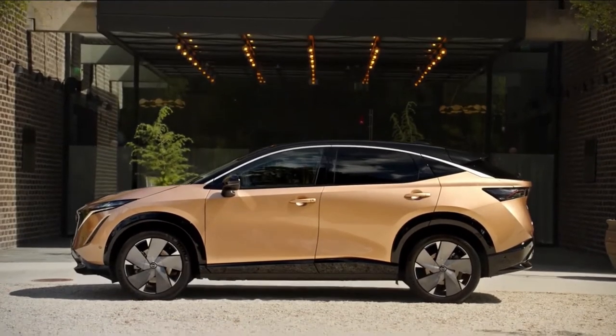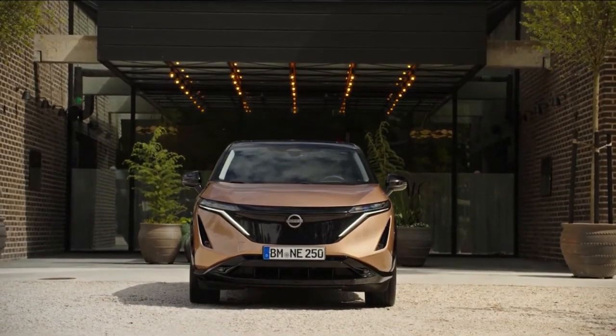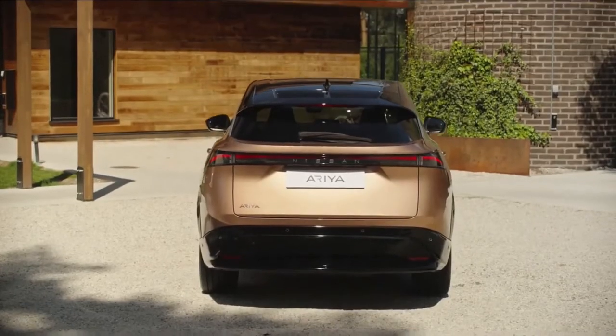The ARIYA will be offered with six different two-tone floating roof patterns, each with a black roof. It appears the signature scheme will be the black roof with a copper body, called Akatsuki, which Nissan says expresses the moment just before dawn.